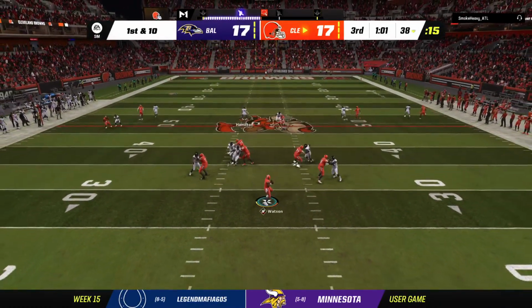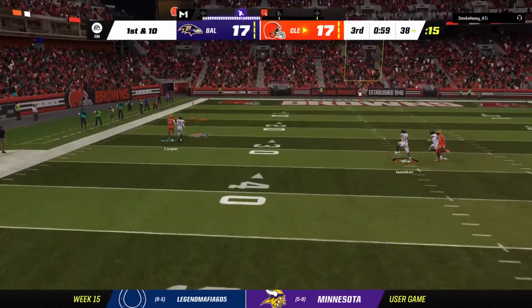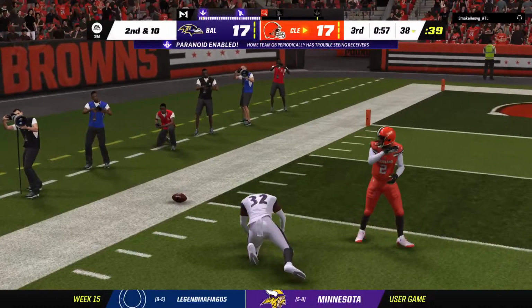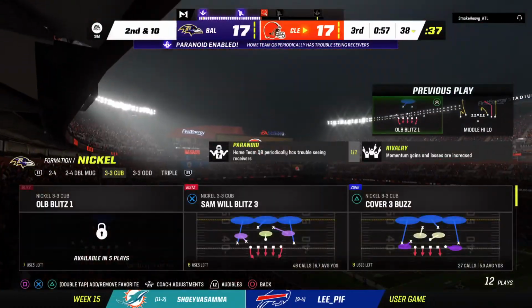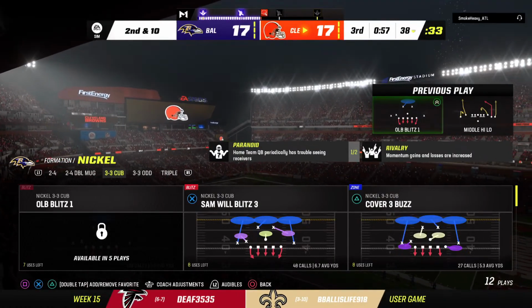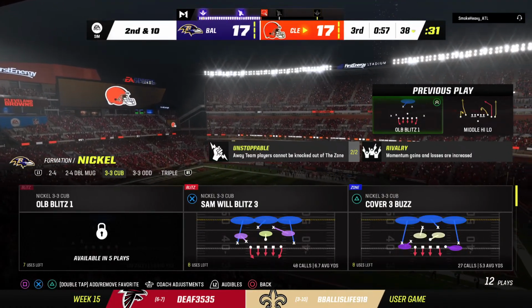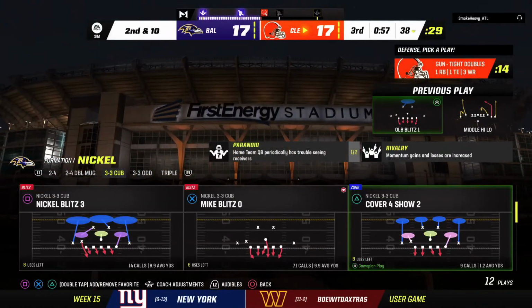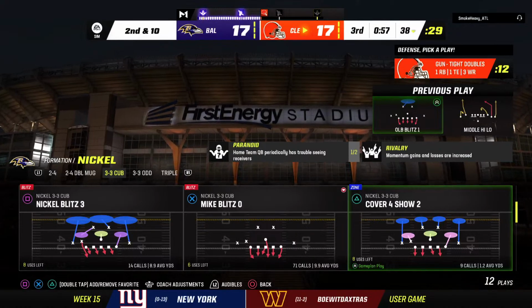Now it's Watson. Looking deep in the direction of Cooper. And this is dropped. Oh, it's incomplete. He had a big gainer in his sights, but he could not reel it in. And those two just haven't been in sync thus far. They've done a nice job against him, but still, with his talent, you would expect them to have more completions to him in this game.